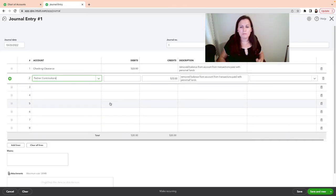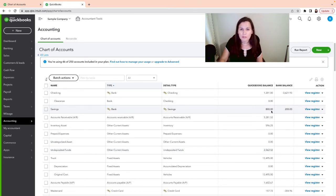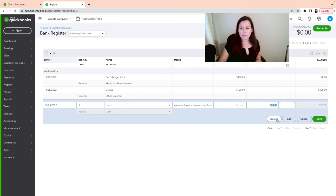All right, so this is money that I'm putting into the company from my own funds. I'm going to save and close. Click here on the green, save and close, and voila! Look at the balance on my checking clearance account. It's 0. That's what I want. If I click on view register, I have my 2 expenses, and then I have my journal entry removing the transaction here.